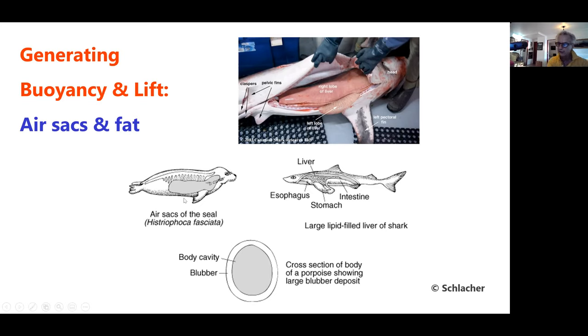Seals have an air sac where they actually gulp air into it. And that air sac of seals is actually used by the Inuit people. We used to call them the Eskimos, which is terrible, the Inuit people now of the northern Arctic. They use those air sacs of seals to tie them to their spears when they go hunting, just like a buoy we use when you go spearfishing.